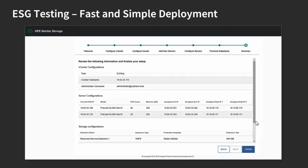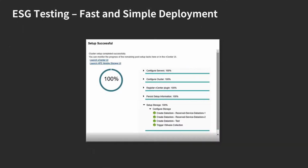Setup, which required only basic host and networking information about the environment, was complete, and HPE Nimble Storage dHCI was ready to begin servicing workloads in less than 12 minutes after our first keystroke.